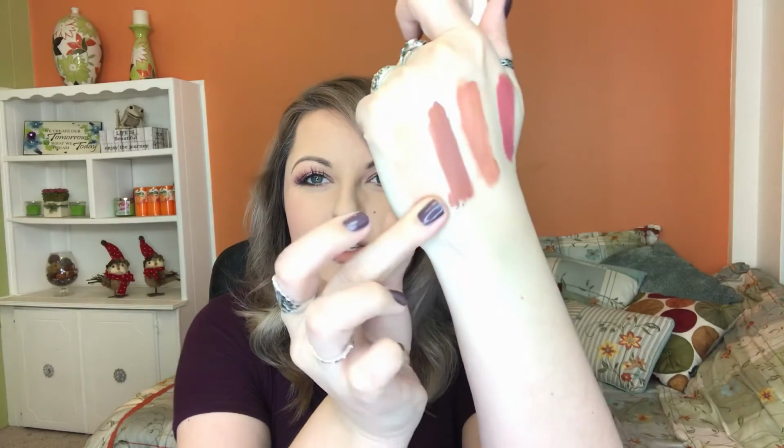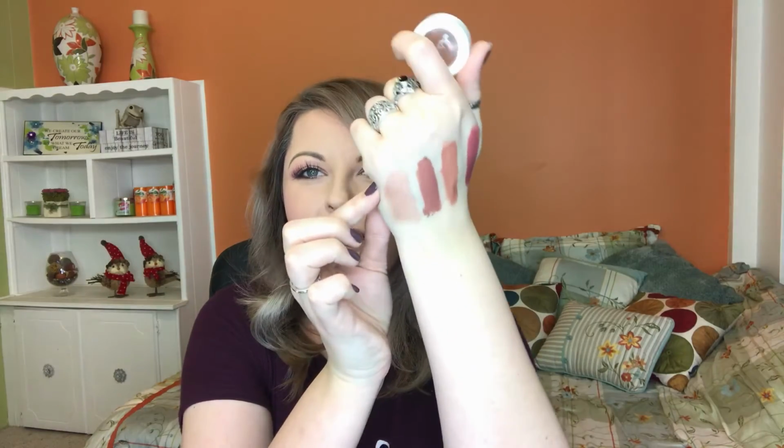It's actually one of the very few ColourPop shadows that I have hit pan on. But this is what it looks like. It is so beautiful and reflective. Oh my gosh, the light is even reflecting it. And it looks stunning on top of any of these shadows. And so that's how I've been wearing this one.